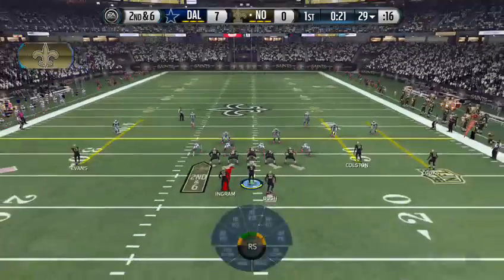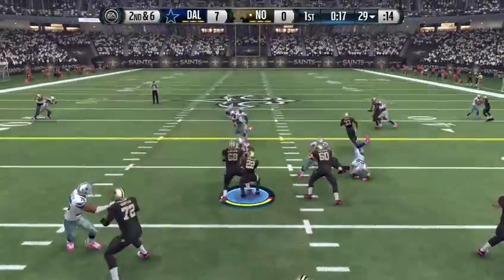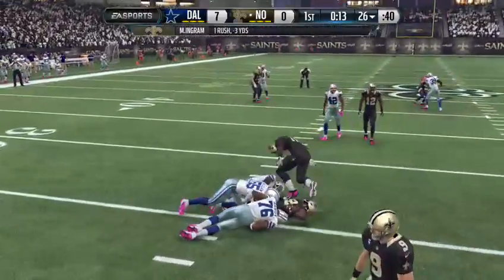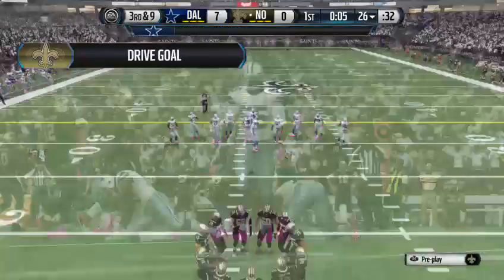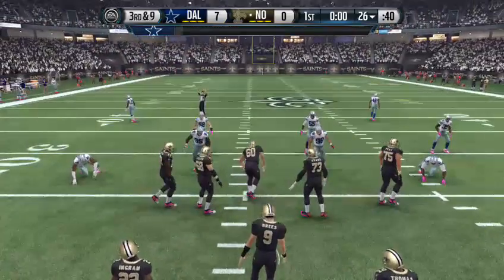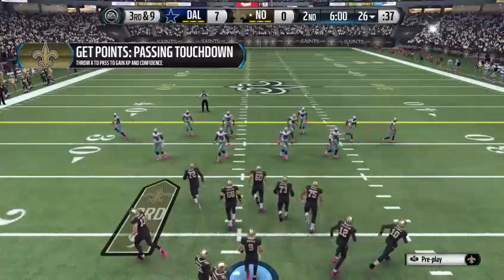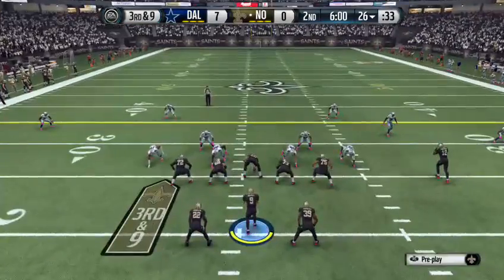And what are the Saints going to attempt here? 2nd and 6. And Ingram's got it on the handle. And Ingram is doing some fancy tricks, but that won't work because it's minus 3 yards for Mark Ingram on the day. 3rd and 9. What can Drew Brees do here? As that's the end of the first quarter with a 7-0 deficit that the Saints need to overcome.